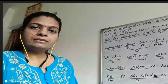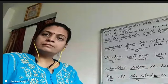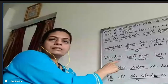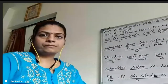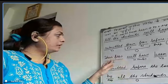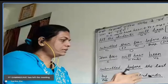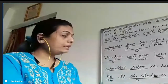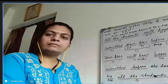Can we write fees will have been submitted before the last date by all the students, their own? Why are you putting an additional thing? Their own shows possession. खुद के उनके their खुद fees, के द्वारा जमा की जाएगी, स्टूडेंट्स के द्वारा जमा की जा चुकेगी. I think there is no need to put their own in the sentence. Their fees is sufficient, and their fees is showing that all the students are paying their fees. So their fees is right, I think.